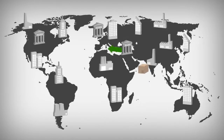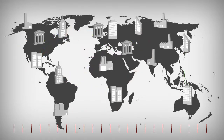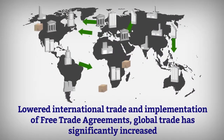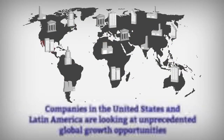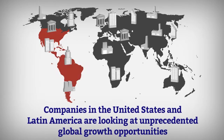The world's trade flows and exchange of goods have become more complex. Trade transactions are affected by repayment risk, different time zones, currency fluctuations, and mounds of paper. Due to lowered international trade tariffs and implementation of free trade agreements, global trade has significantly increased. Companies all over the world are looking at unprecedented global growth opportunities.